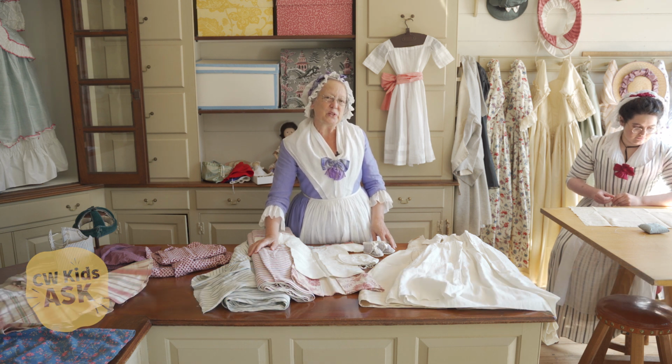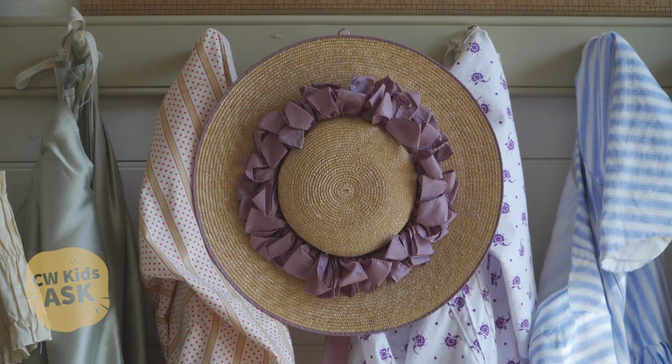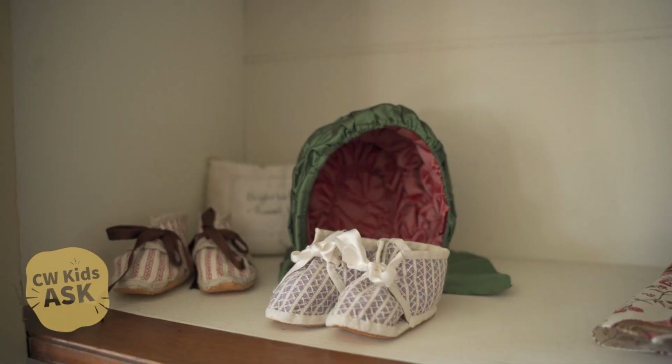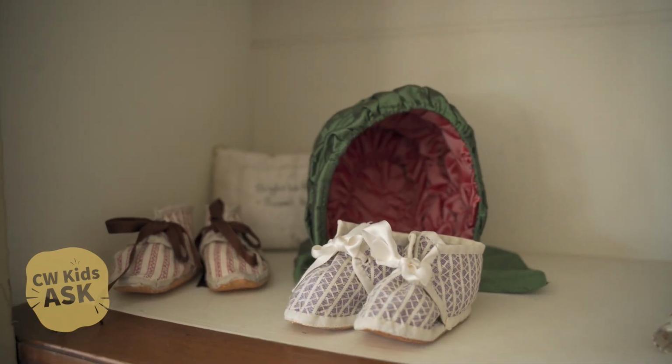The 18th century would come to the millinery shop to buy the ornaments for their wardrobe, things like cloaks and aprons and ruffles and shirts for men, and their babies' clothing.